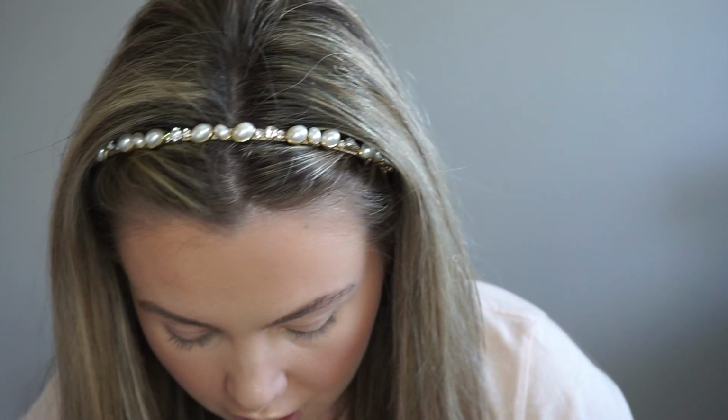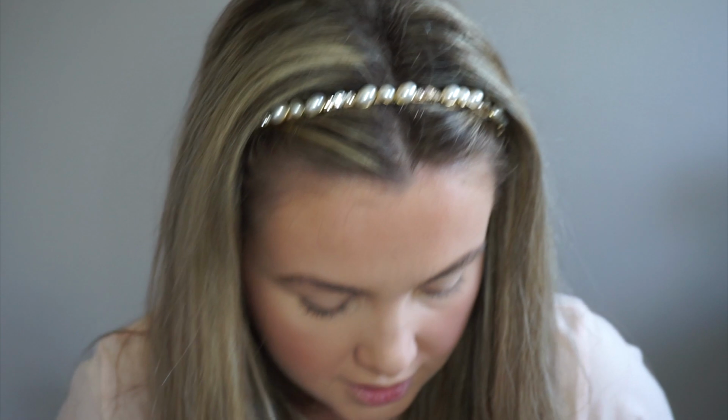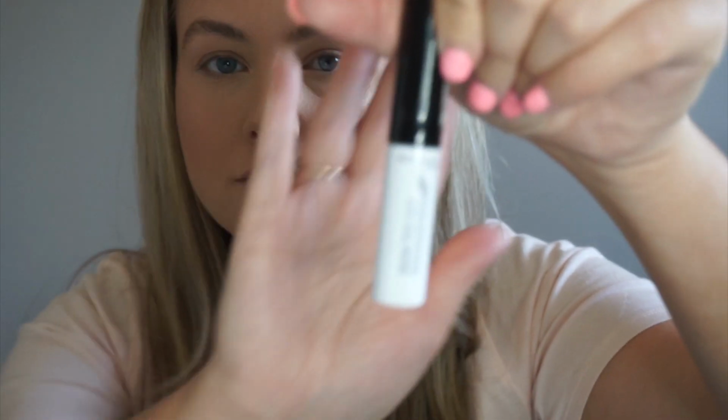And then I'd usually just add a little bit of brow gel and leave them like that, which I will do, just so you can see how I leave my brows on a day-to-day basis. So I'm just going to use the Rimmel Clear Brow This Way gel, and I'm going to brush that all through. All this does is fluff up your brow hairs and keep them in place.